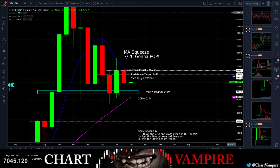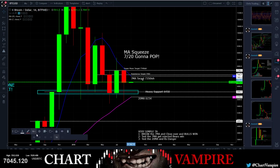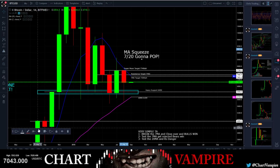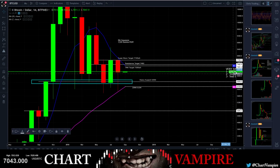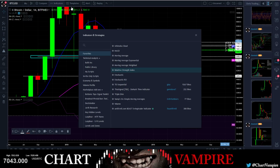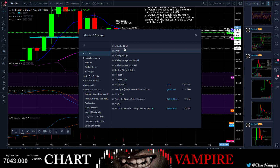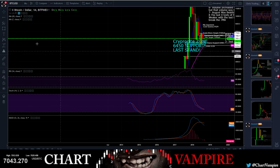We're going to do one more thing. So I'm going to pull this out of here. Actually, we're going to make this real small, like teeny tiny. Okay, so now we're going to add some indicators here. Add our RSI, Stoch, MACD. All right, so then we're going to go back.